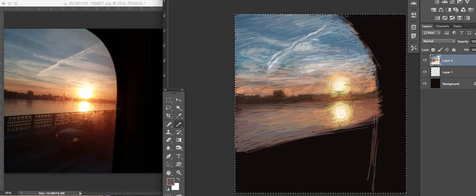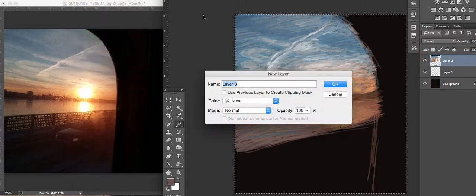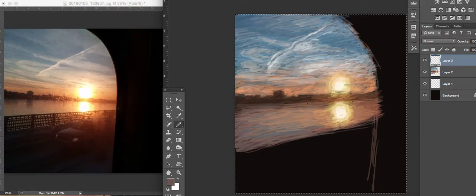Now I'm going to start on a second layer for the bridge and everything on it. And that way, when I'm doing all this railing, I can work subtractively and take out little pieces.